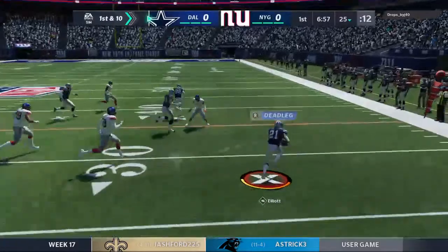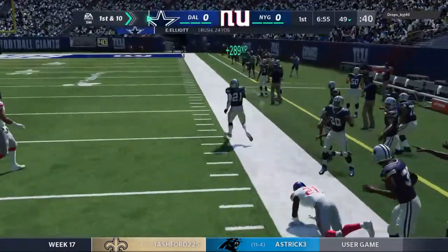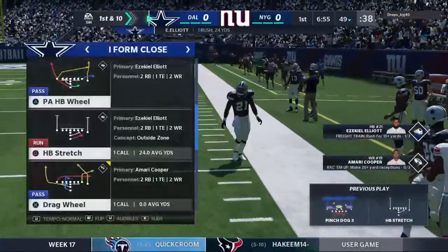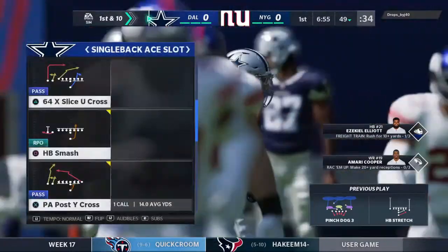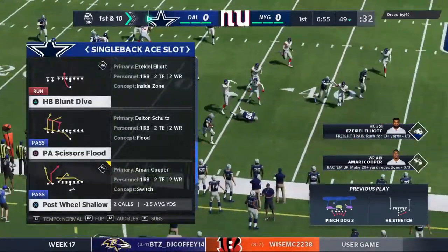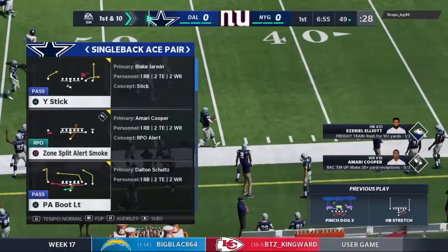The first carry for Ezekiel Elliott. Elliott, a first down and more. And he'll go out near midfield at the 49. Good yardage as he rumbles for 24 and a first. A tough run by Ezekiel Elliott, the 4th overall pick in the 2016 draft.